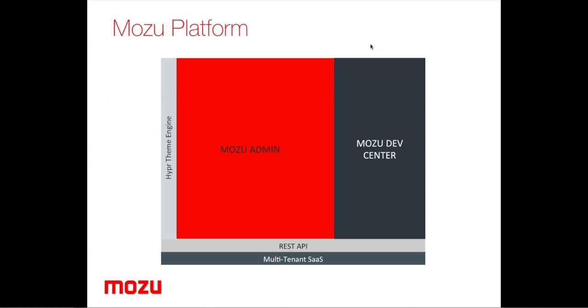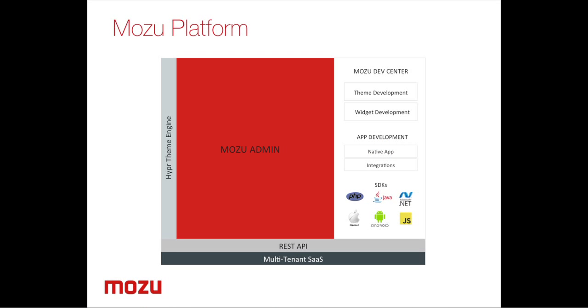Taking a look at the actual Mozu platform, everything rests on top of our RESTful API, which handles all the calls and resources, and we'll dive into that a little bit. If you're more on the technology side, you'll mainly be working in Mozu Dev Center. This is where you do your theme development, and here at Mozu, themes determine the look, feel, and functionality of your site. You can also develop custom widgets. Widgets are drag and droppable bits of functionality that you can reuse on your site. So if you have a custom size chart, for instance, that you want to develop, you can develop it once and then reuse it throughout your site.